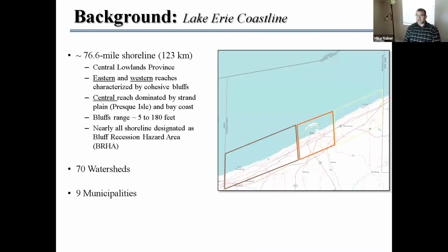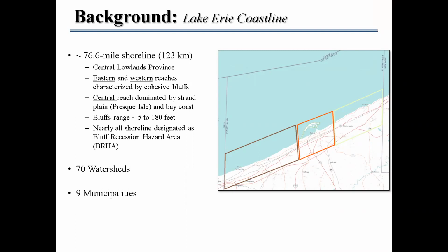So a little bit of background, if you're not familiar, from the border of Ohio to New York, we have around 76.6 miles of shoreline, or 123 kilometers. We call it formally, the geologic name for it, the Central Lowlands Province. Obviously quite a bit of glacial activity through this area through the last ice ages, and they've left some interesting things behind and have done some interesting things on their move through here as well.